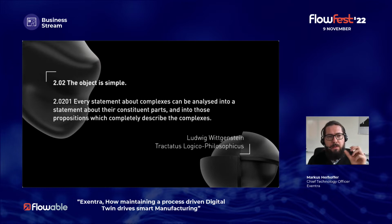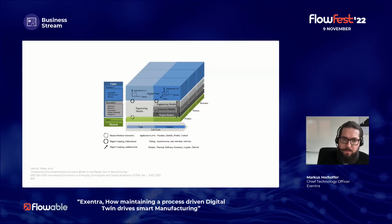We should be very satisfied with having just a very simple object. Imagine maybe the coffee cup that's in front of you, and try to find out how we can derive a digital twin from the information that we have. And of course, because we're here at the FlowFest, the information that comes from the processes. And that's the key takeaway that I want you to take away.